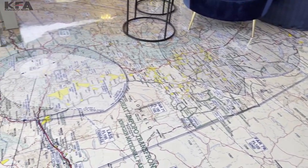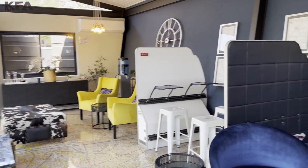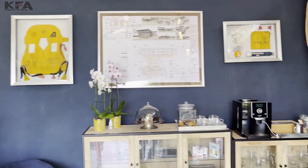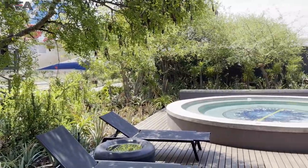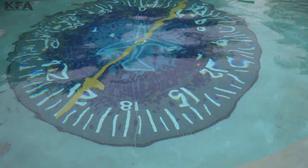How cool is this floor? A whole map. Stunning place, people. Look at that inviting pool. I think I'm definitely gonna jump in there.